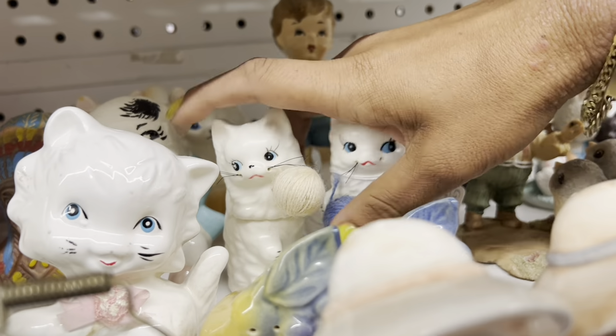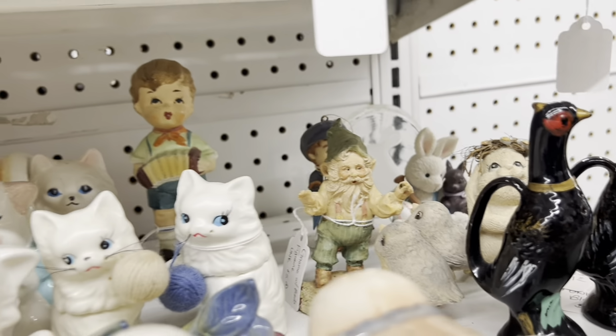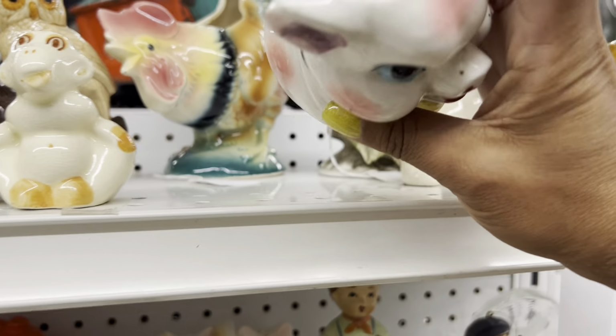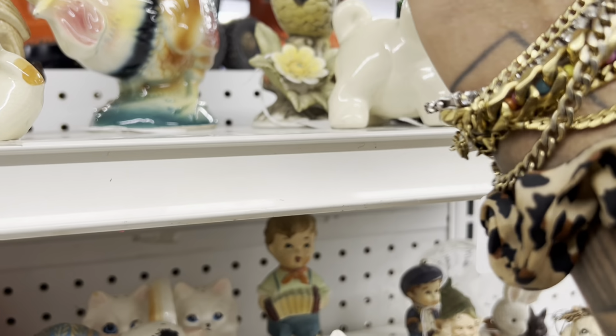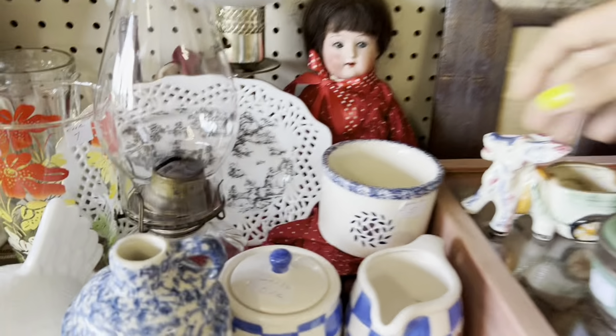$6. One's missing a whisker. Cal Kramer. I guess it is a pig.